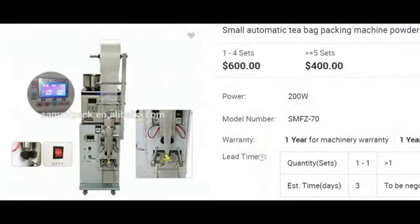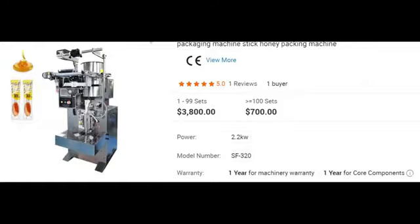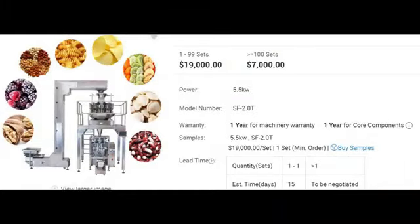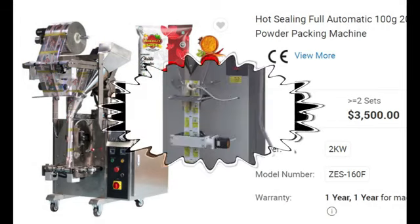Packaging design is crucial. A well-designed package attracts consumers and builds trust in your product. Ensure your products stand out on the shelves. Sustainability: eco-friendly packaging is becoming increasingly important to consumers worldwide. This could give you a competitive advantage.